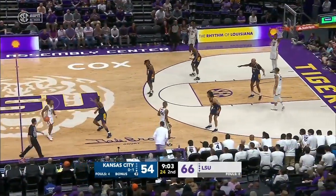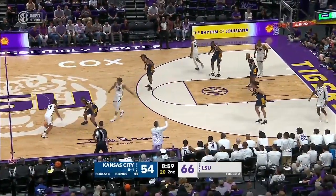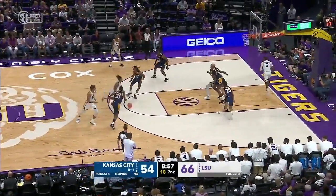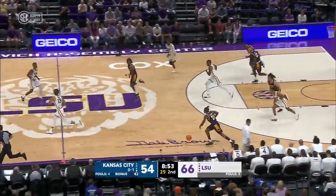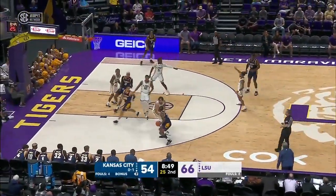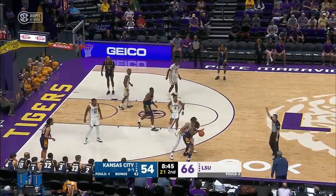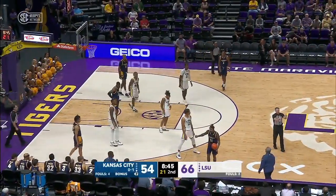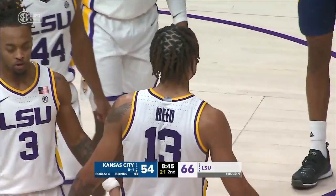66-54, 9 minutes to go. LSU by a dozen. This has been a relatively comfortable lead through the first half. I think that was intended to be a pass. Yeah, it got deflected, from Justice Hill. It got deflected, and then Justice Hill looked like he took a shot to the chops as well. So the pass got deflected for the turnover, then he got hit. And then a foul called on Jalen Reed.